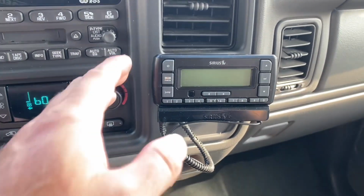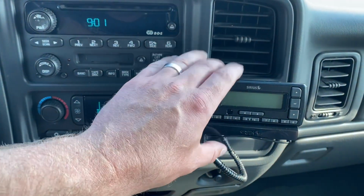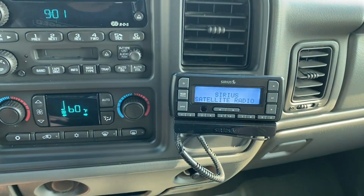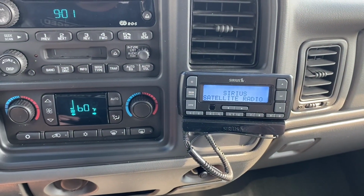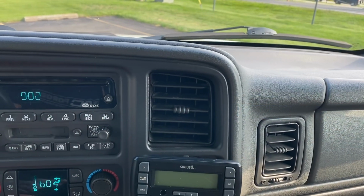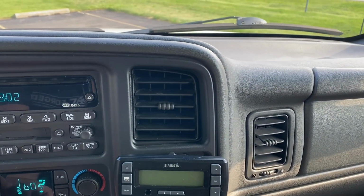This truck does have a Sirius XM radio adapter wired to the factory radio. This is a subscription-based service, obviously, so you can set up a subscription for the Sirius satellite radio and get your satellite music. Next, we'll go ahead and listen for fan speeds. I'm gonna crank the speed up here and we'll just start to hear it come out of this vent.